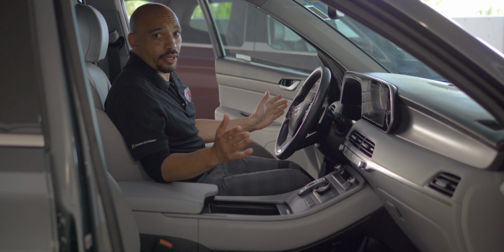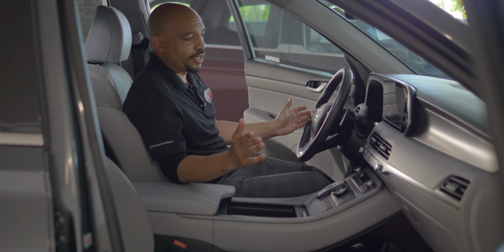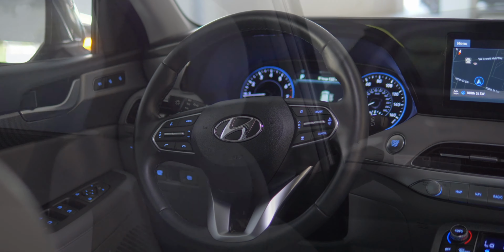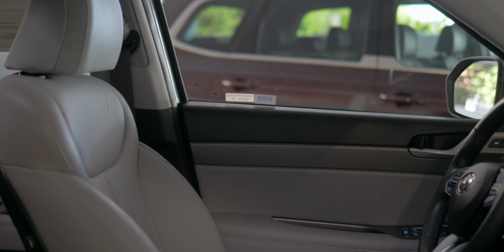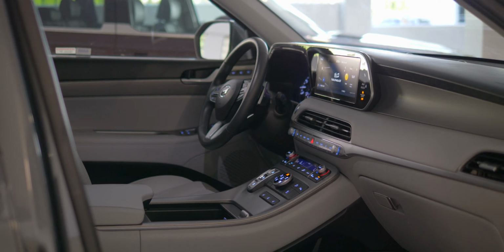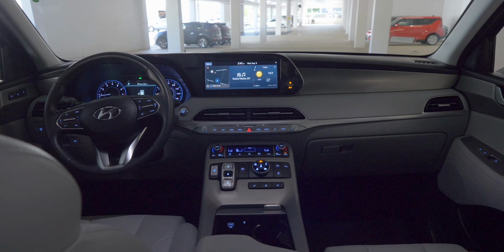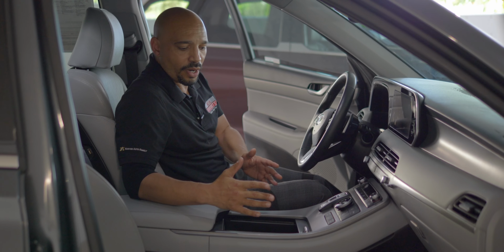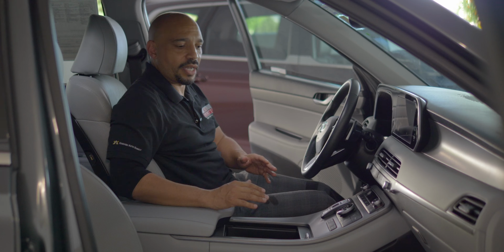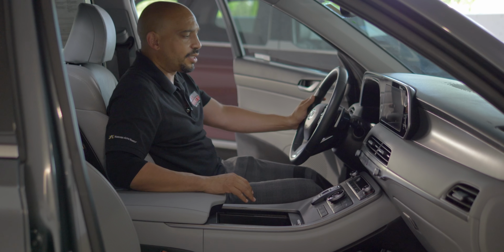Sitting over in the competitor, the Hyundai Palisade, this vehicle is very well appointed. Seems very familiar, similar, but just a little bit different on the styling, a little bit different on the placement of things, a little bit different on the ergonomics. The center console is a little bit bigger here, so it seems a little bit smaller in the Telluride. This would be better on a longer trip, but for my everyday driving, I prefer the little bit smaller console with handles and a little bit more utilitarian.